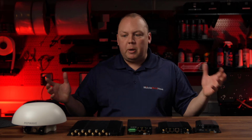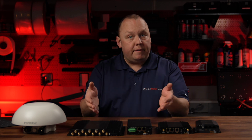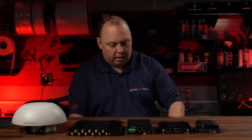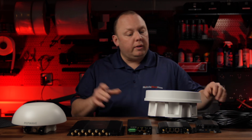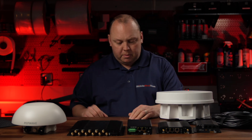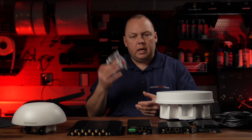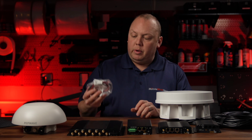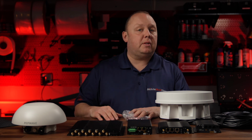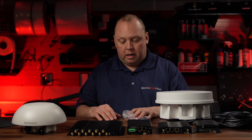All right, so let's talk about what you get inside of these bundles now that we've talked about all the designations. So you obviously get the mobile router. We've talked about that. You get a roof antenna, and there are some choices on the roof antenna side. We'll go over some of the high-level stuff. And then you get a DC direct power wire that is fused. And we manufacture these directly, so that is specific to mobilemusthave.com.